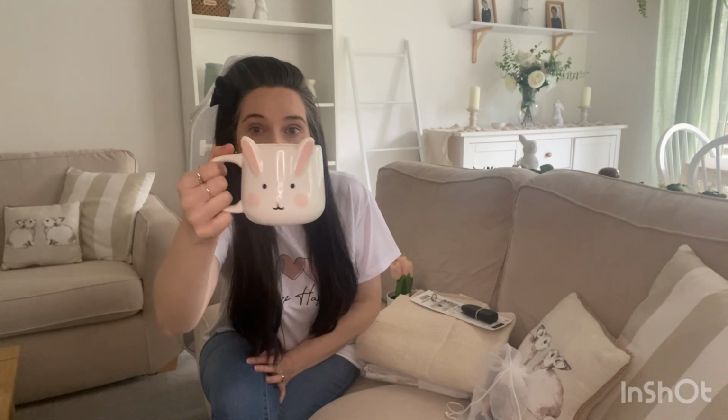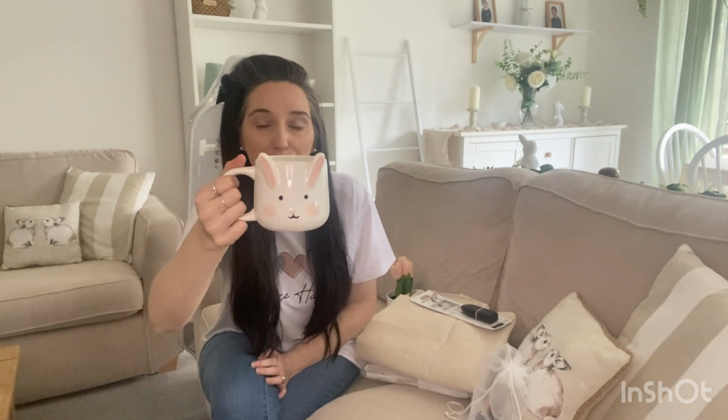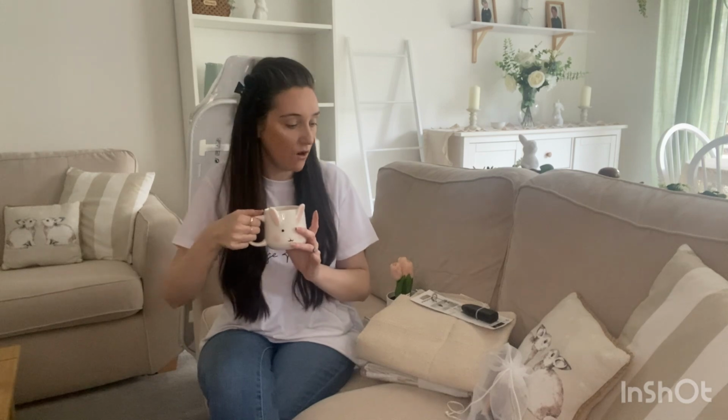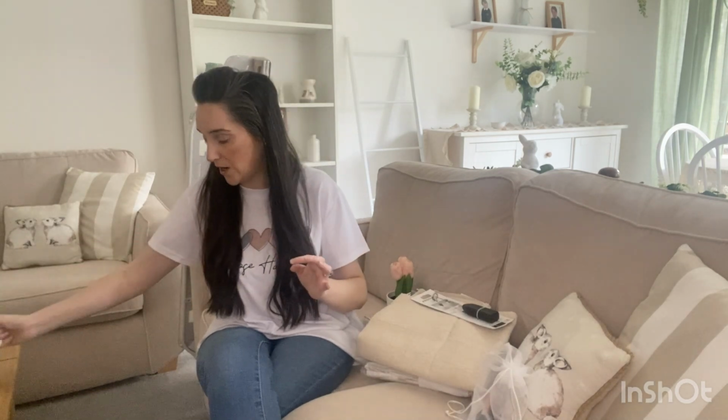Talking of bunnies, do you guys love my mug? Isn't it adorable? I actually got this last year in Tesco in the sale, I think for like £1.80, something like that. But how adorable is it? I've kept my Easter mug out. I've made myself a nice cup of tea. I thought I'd get myself all cozy and chat with you guys today.